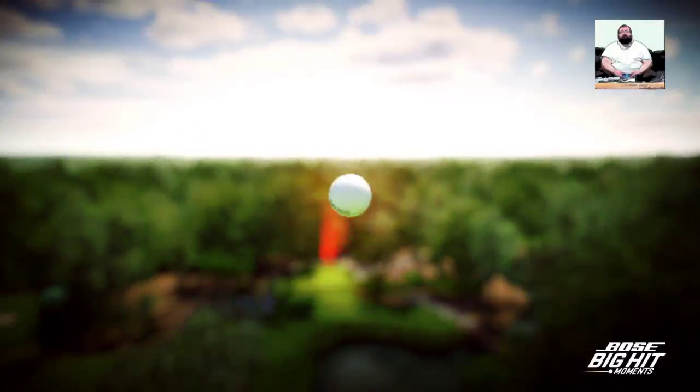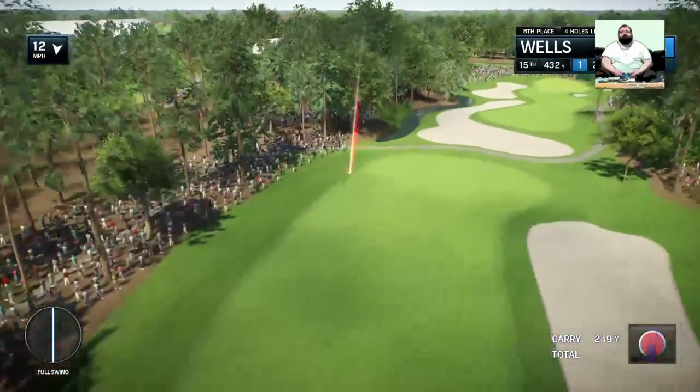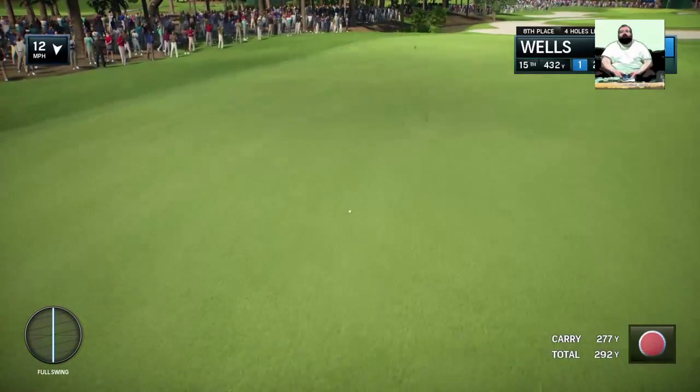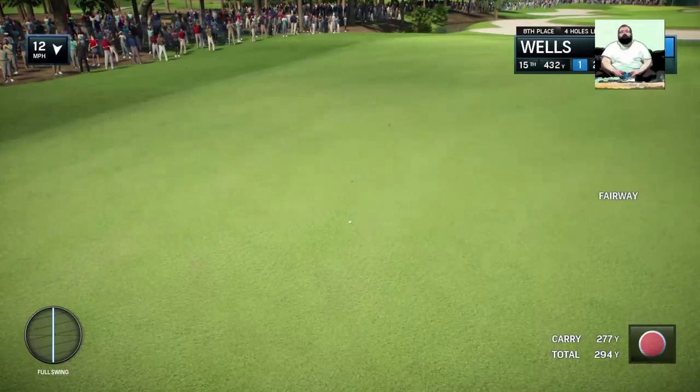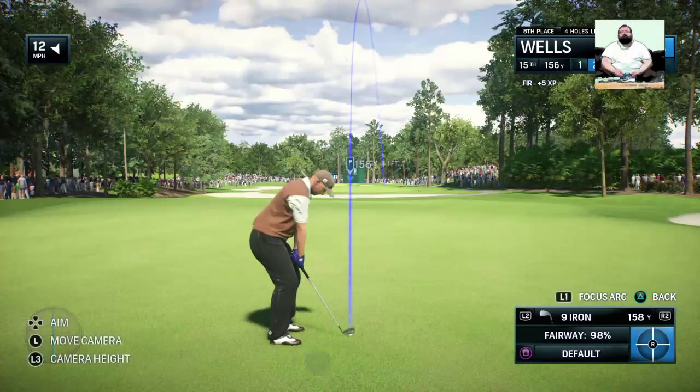That is a heat-seeking missile right there. Wow. Long, just met longer. Good tee shot, good lie, and now a good chance to take advantage here on this hole.